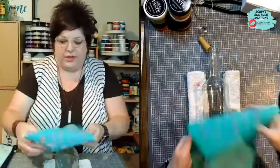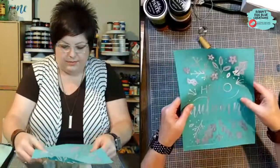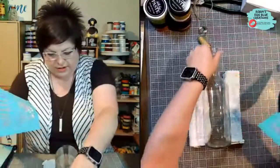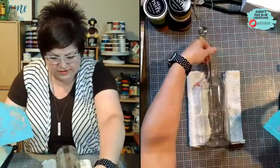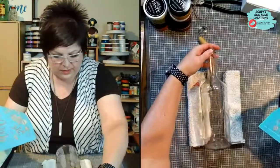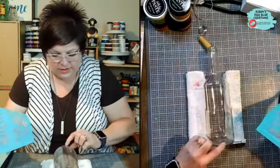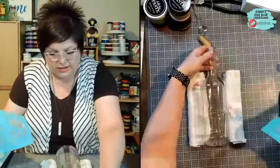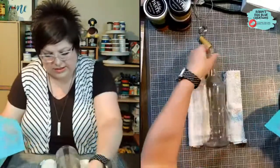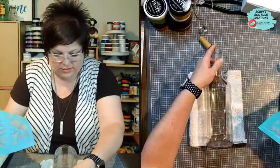And I'm not going to use the design as it is, per se. I am going to use this bottom border along the bottom of the bottle. And just trying to figure out which side would be the best side for the front. There's some embossed pieces. You can see the seam right there. There's another embossed piece. I think we'll make this be the front.